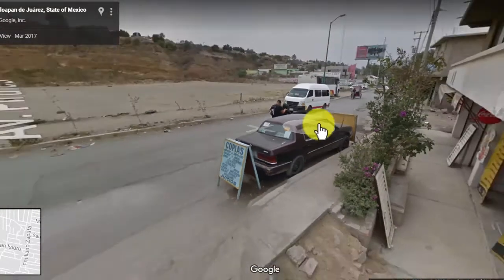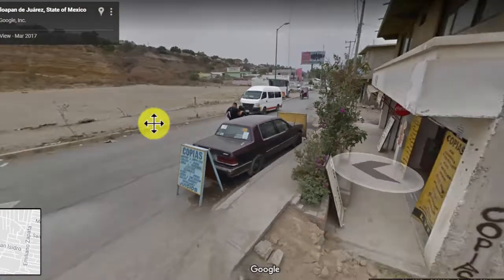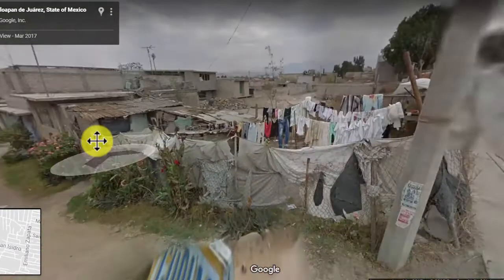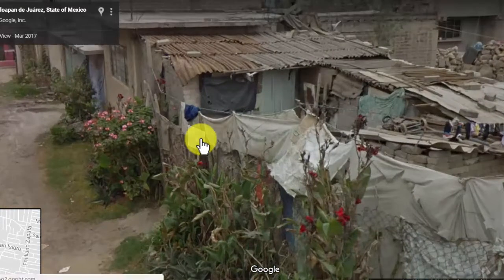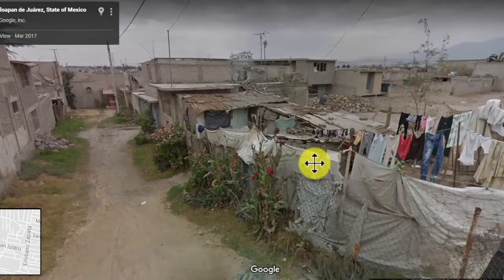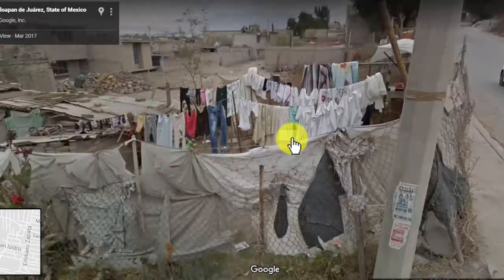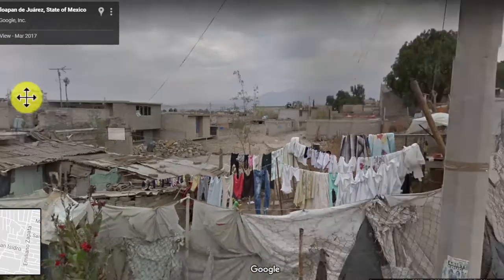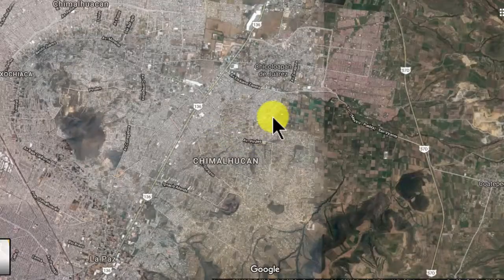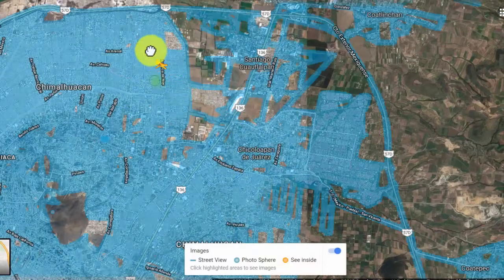Oh, this is an old car. I used to see these on the streets here in the US a long time ago. Look at this. This looks like someone just built this with like anything they had, and they're just living there. At least they're keeping their clothes clean. They probably just don't have any jobs. Now let's go look somewhere else. Let's go look over here. Chimbalukaland. Okay, let's go look here.